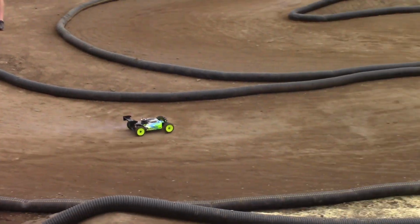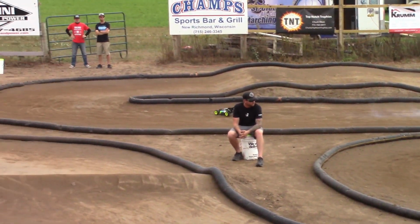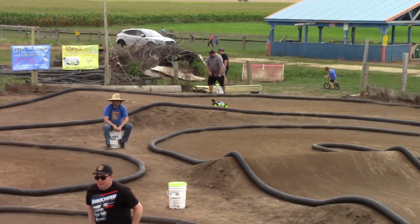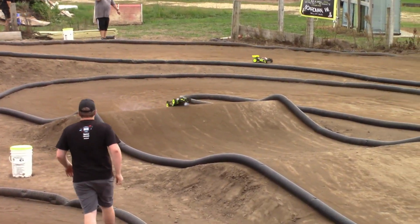36.6 for Tompkins, puts him in the number 4 spot. 38.3 for Beavis, on to the 37.3. Logan 40.6 and Savannah 41.5. 33.9 for Van Dalen on the second lap.